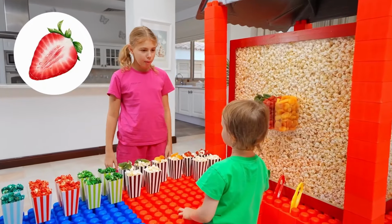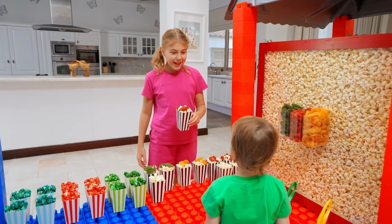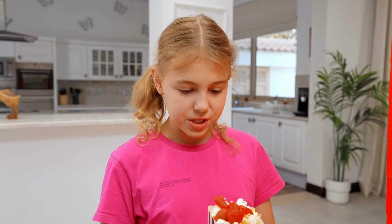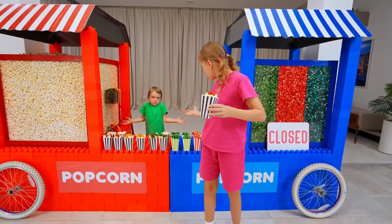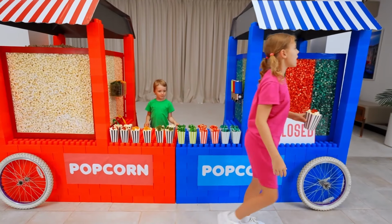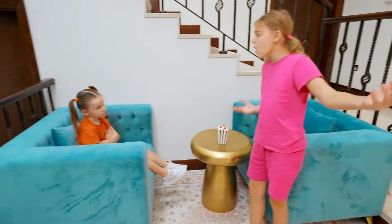Can I have strawberry popcorn, please? Wow! Thank you! Smells delicious. I also want to try Steffi's popcorn. Where's Steffi? Do you know where's Steffi? Steffi! Where are you, Steffi? Oh, here you are! What's wrong, Steffi? Nobody wants to buy my popcorn. I wanted to buy your popcorn, but the shop was closed. Really? Yes! I would love to make you some. Let's go!